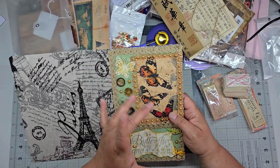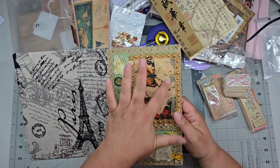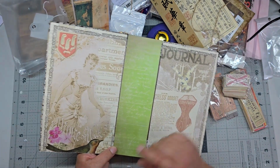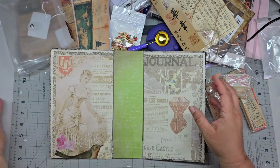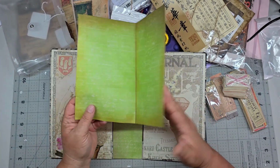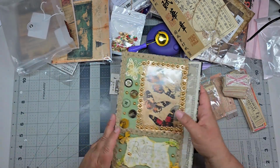And what I did is I just cut the envelope with the window. Yeah, that's what this window is. It's just an envelope. And then I just covered it up with paper for my front and back. And then here's the other half of the envelope. I've already decorated. So it's just envelope and cardboard.